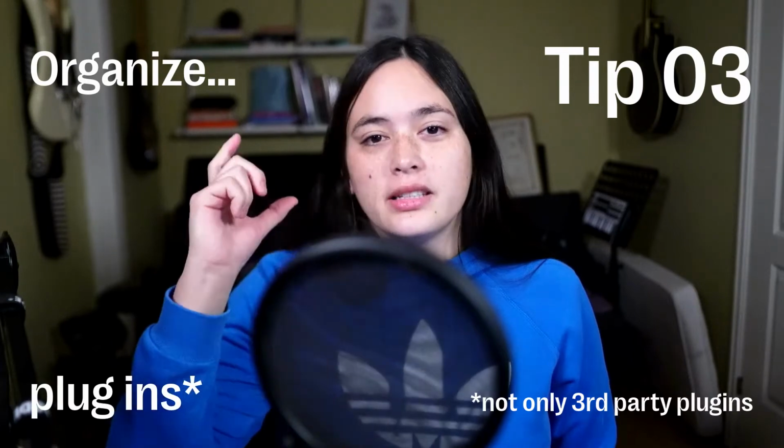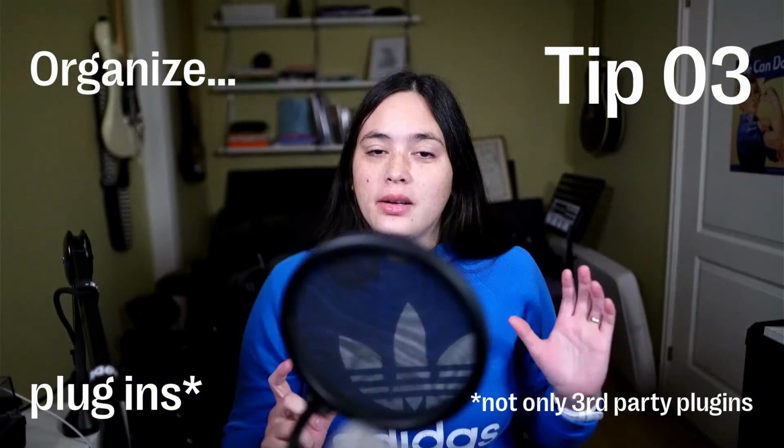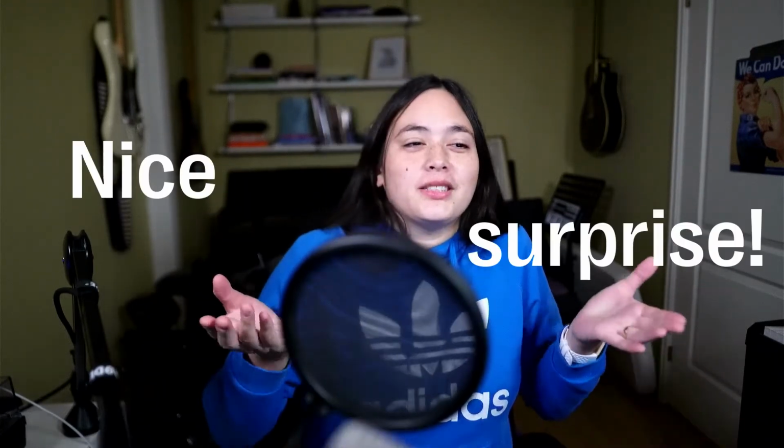Tip number 3 is kind of similar. It's going through your third-party plugins and just listening to different sounds and rating them. Usually when I do that, a specific sound just gives me an idea. It becomes a nice surprise.